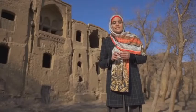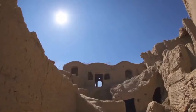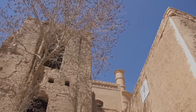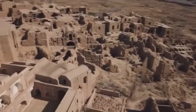One of the most interesting places that you can visit in the ancient village of Kharanaq is the ancient fortress that you see behind me. The locals say that it dates back 4,500 years. Now, we don't know exactly how true that is, but we do know that until recently, people were still living in this fortress. Kharanaq Fortress is one of the tourist attractions in Iran that should not be left out of your list. Nowhere else in the country will you find a residential fortress made of adobe as intact as this one.